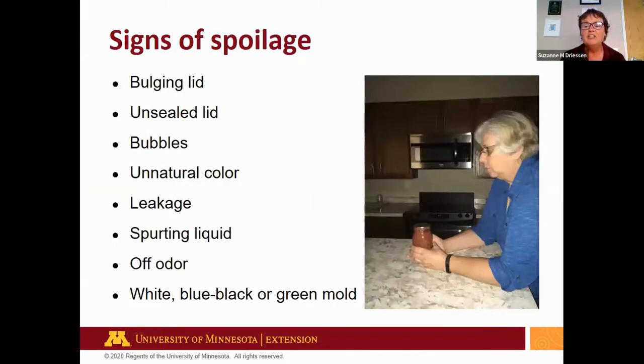And then inspect each jar before consuming. So I'm always, again, making sure that lid did not come unsealed during storage, and that when I open it, I hear that shoosh, so that I know it had a nice tight seal. And if it's bulging or unsealed, don't use the product. If it has bubbles or color that looks off, just don't eat it. Any signs of spoilage, it could be really unsafe and fatal.